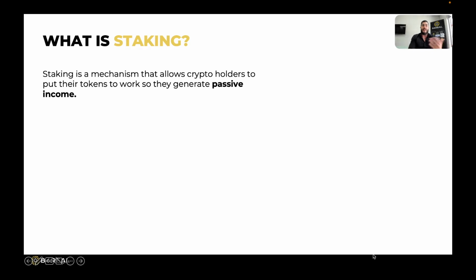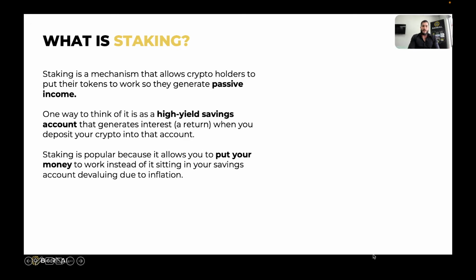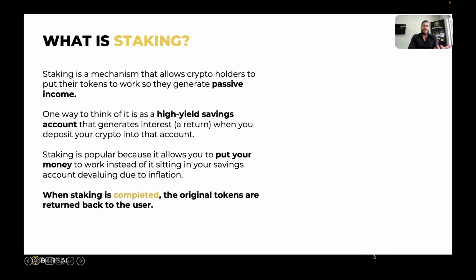Staking is a mechanism that allows crypto holders to put their tokens to work to generate passive income. One way of thinking about it is effectively a high yield savings account that generates interest, a return when you deposit your crypto into a certain account. Staking is very popular because it allows you to put your money to work instead of it just sitting in a savings account devaluing due to inflation.